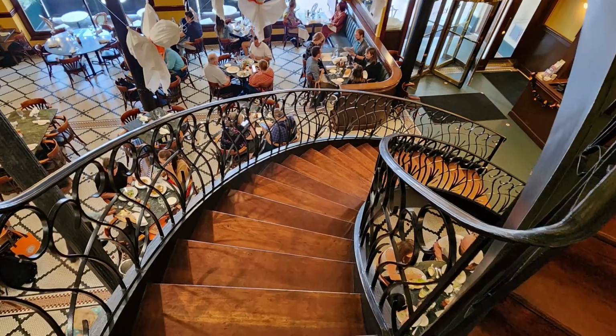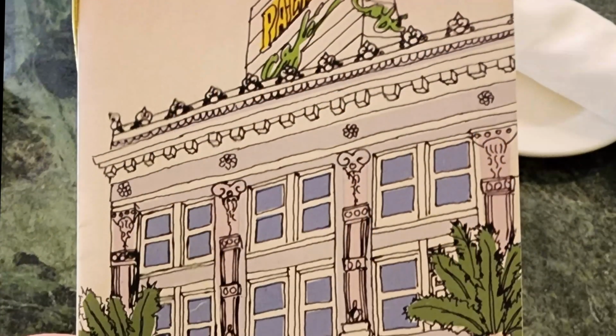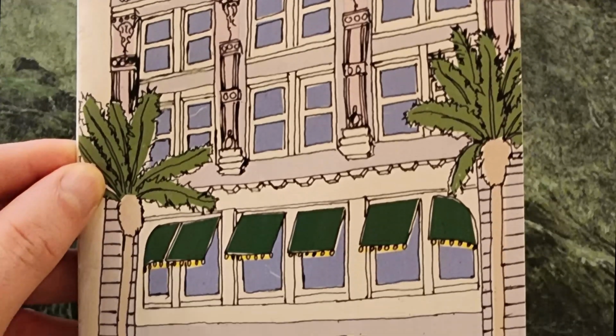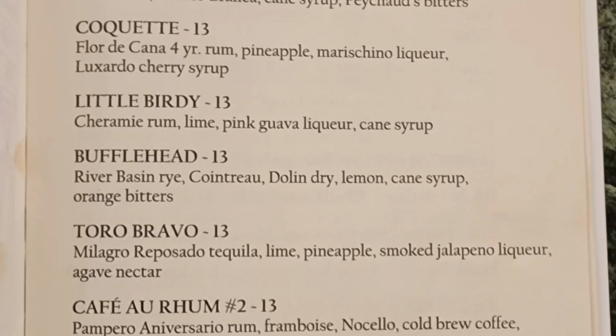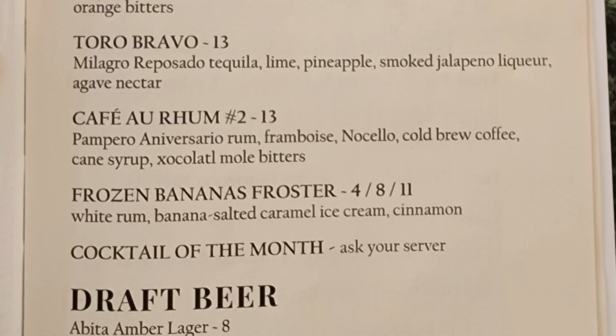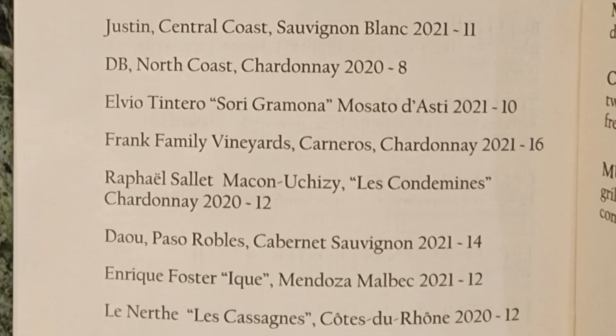Alright, let's head back downstairs and grab a table, as of course we came here to eat. So let's check this menu out and see what we're going to get today. Ooh, yes, so we have cocktails, which I can't have any of today because I have to get back to work. A nice selection of wines by the glass here.